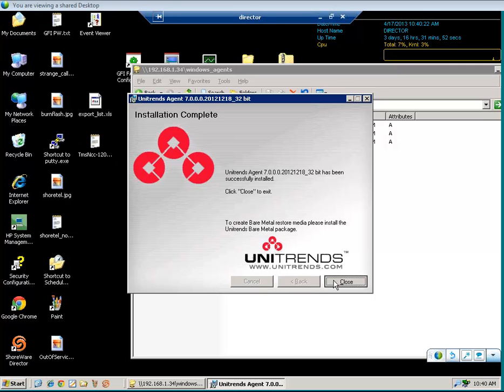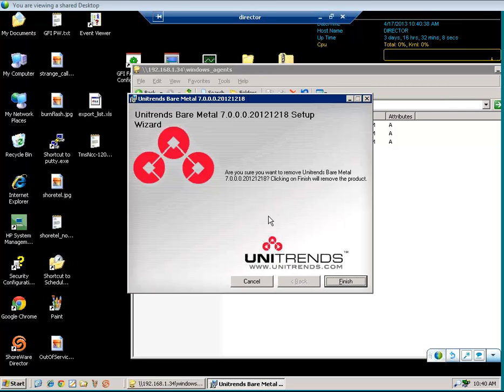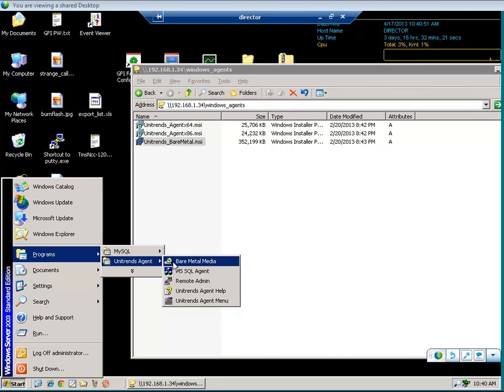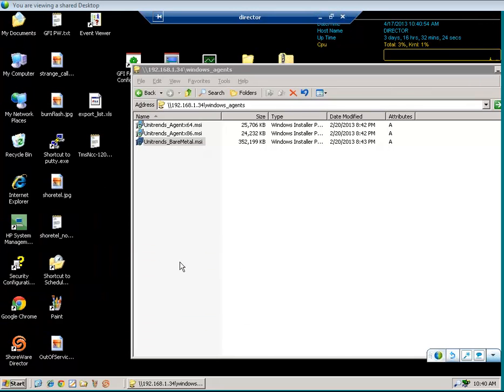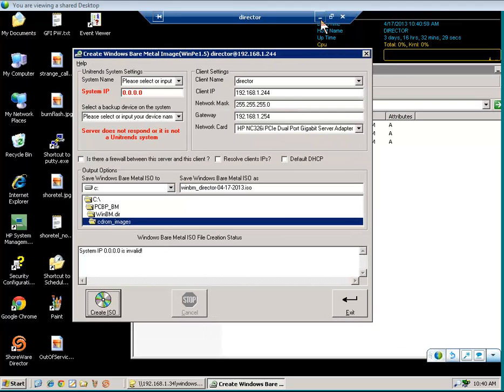All right. And then this other install is for bare metal. Are you planning on doing bare metal backups with this machine? Yeah, actually I was eventually. Okay, so we'll go ahead and install this one. Now this is not a bare metal, actually, let's see if it's already installed. It's already installed. That is not the bare metal agent. That is actually just to make the bare metal ISO. So we'll go ahead and head back here in just a minute.